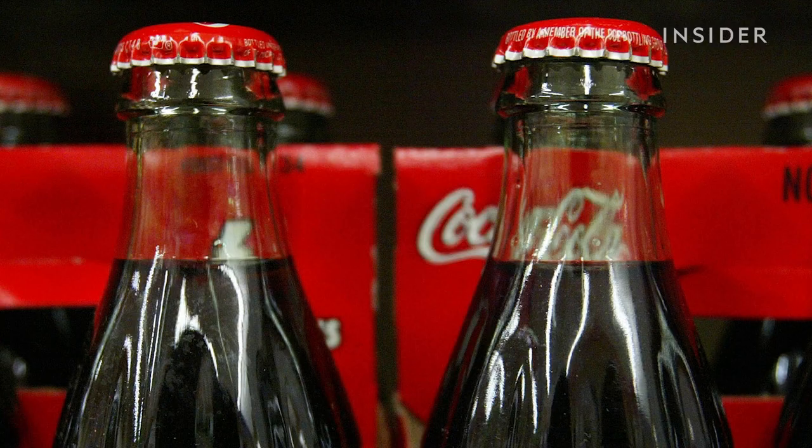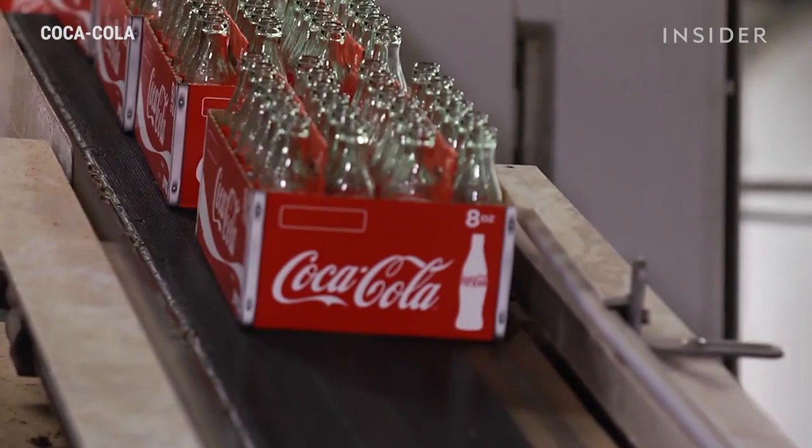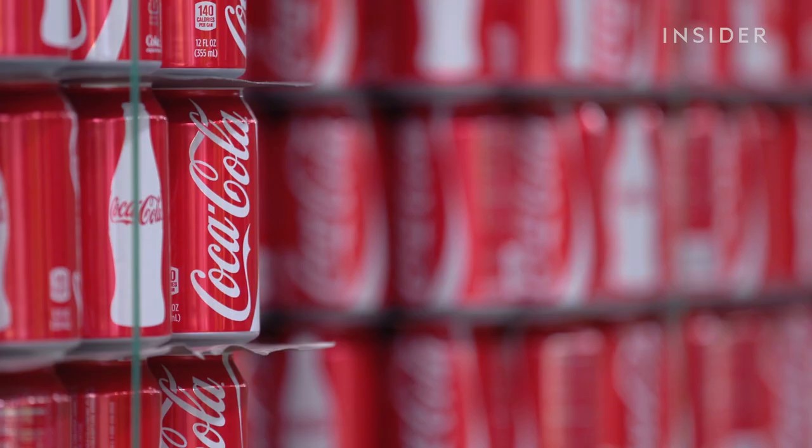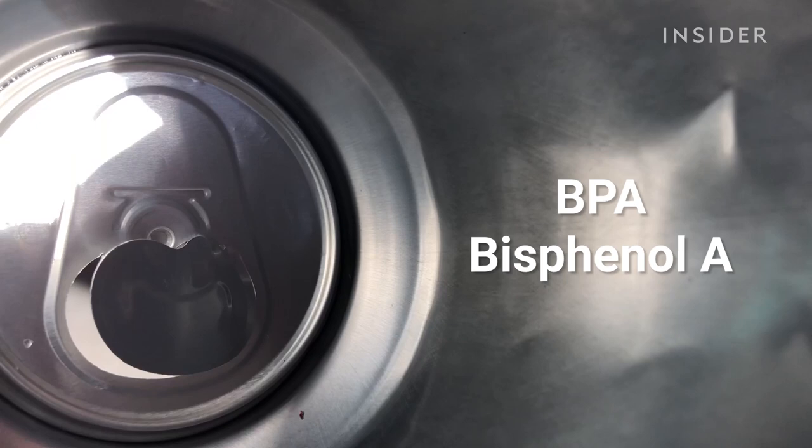First, let's take a look at the ingredients in the containers. Glass bottles are pretty basic and contain no other chemical ingredients besides the glass. So there's nothing in it that could really change the taste. Cans are typically aluminum, lined on the inside with a polymer that can contain BPA, or bisphenol A.